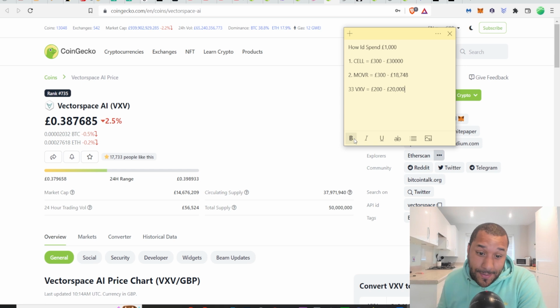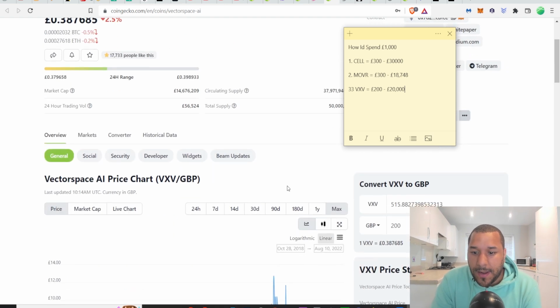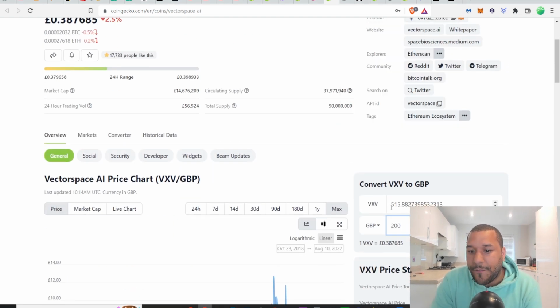I've got more than this, to be honest, but I'm working with a £1,000 investment. You can just take your £1,000 and put it in 1 or 2 coins if you like. But I think it's good to be diverse. I think it's good to diversify your portfolio and try to accumulate a certain amount of tokens in each one. So, like I said, £200 will give you 515 VXV.